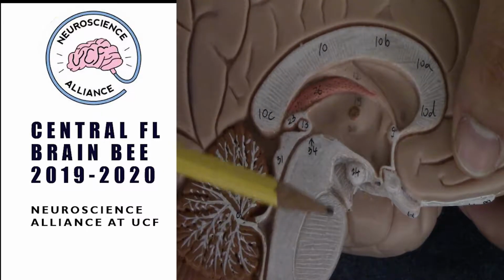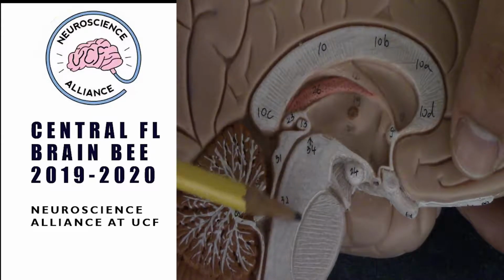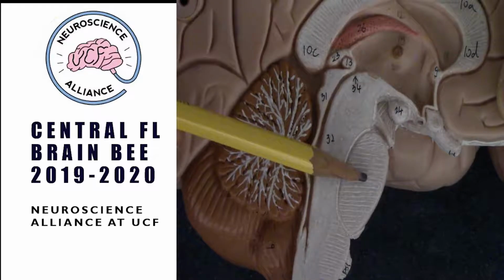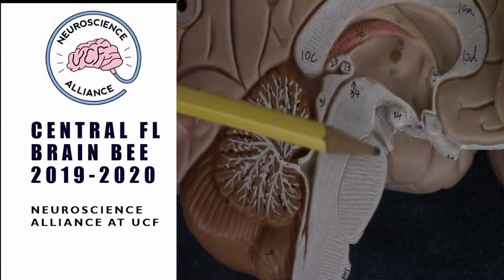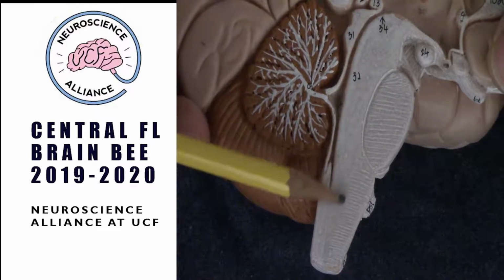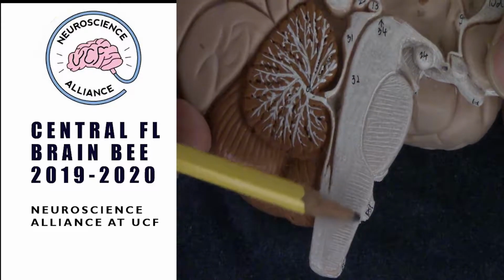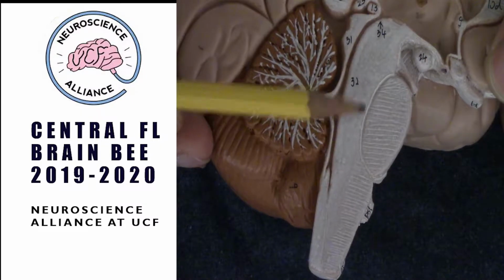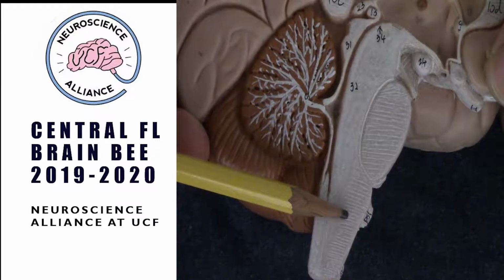Now, over here, as we move inferiorly, this would be the pons. It's not just this structure here that a lot of people think, it's this entire section of the brainstem. So this is the pons. And then down here would be the medulla oblongata. So pons and medulla. Don't forget that.